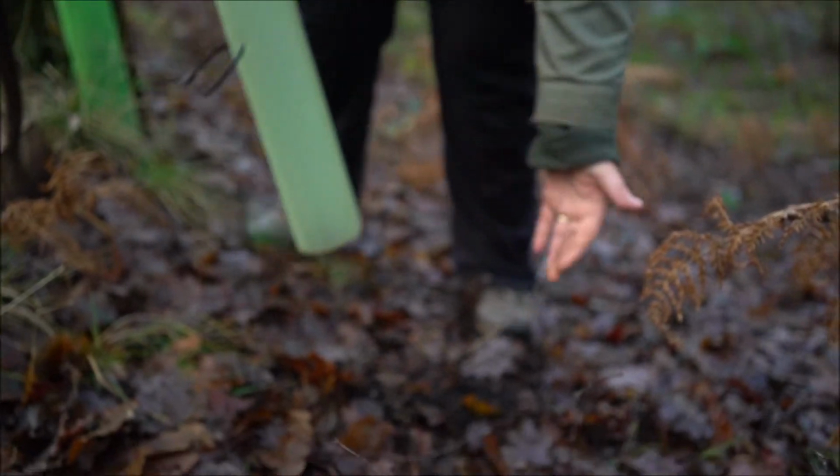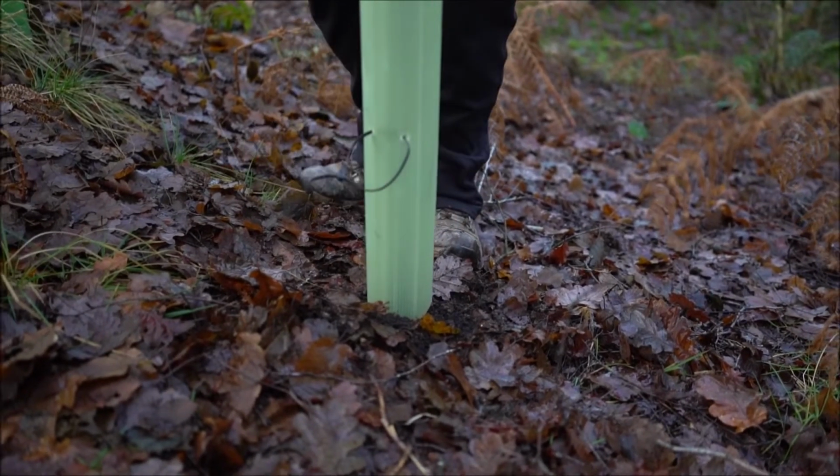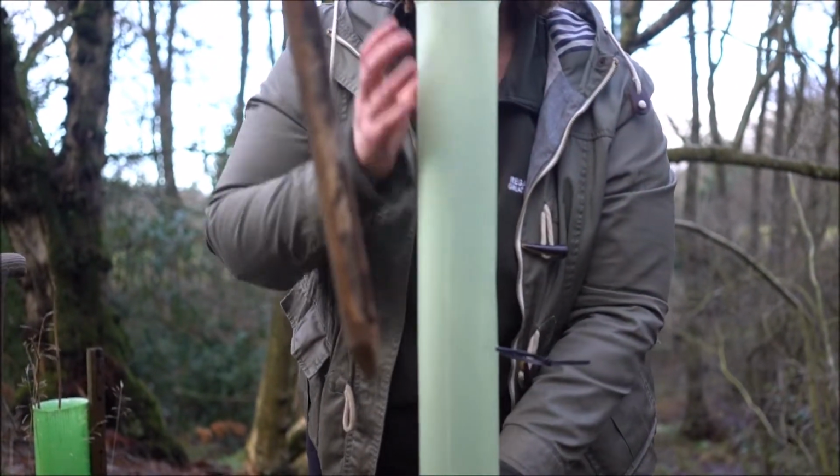And because we've got deer in the area, we have to protect them with these ugly things. But they'll only be there for a few years and then we'll take them off. And we've got some stakes as well. So I'm going to bang the stakes in with this.